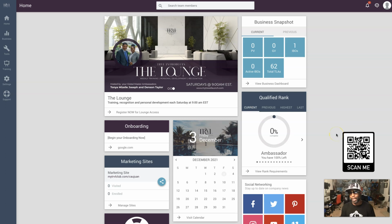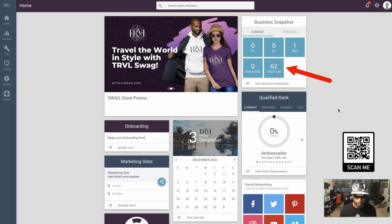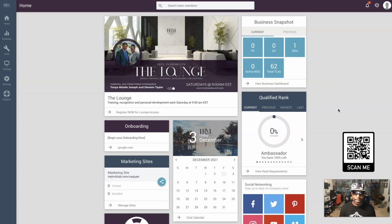Now, we just got started. We're actually in pre-launch, so my numbers are going to be off because all we're taking in right now is people that lock in a spot. As you can see, I already got 62 people locked in a spot within the first 48 hours. So this thing is really, really taking off. But let me go show you some things that make this back office really unique and innovative.